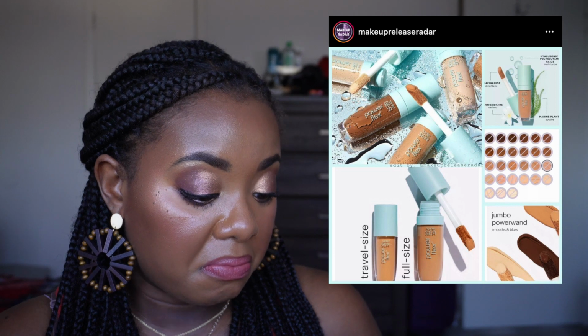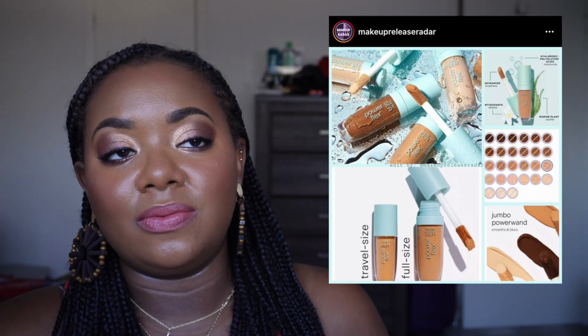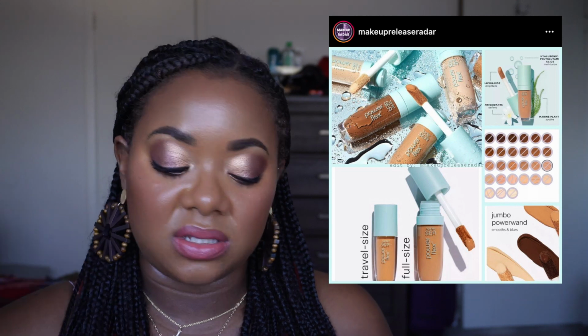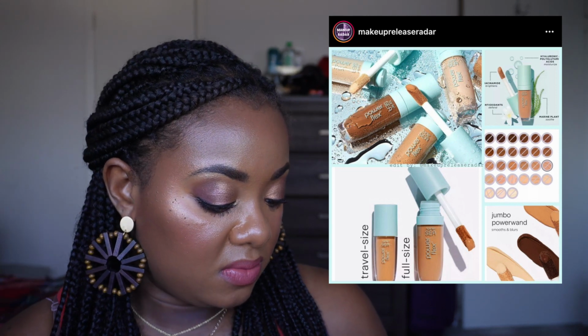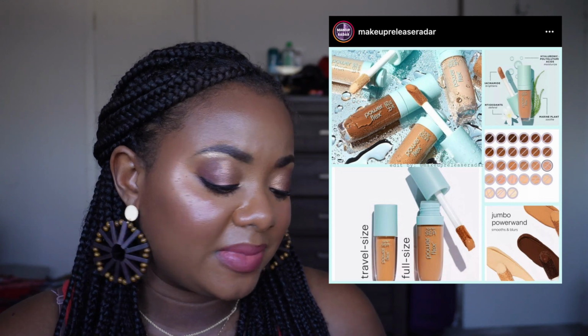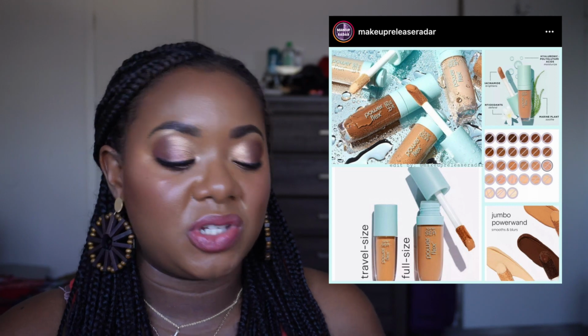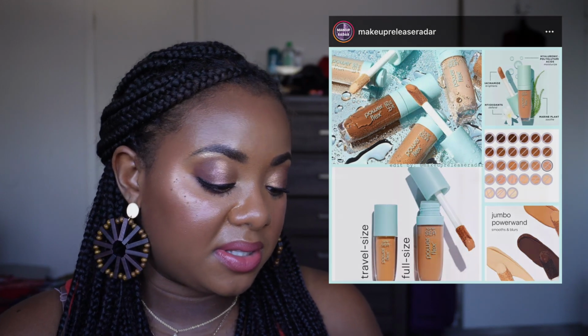And decent in that it is kind of equal across the different skin categories. I don't know if this is enough. I mean, 27 shades. Yeah, that's fine. It's decent. The shade range looks fine. I'm just not interested in picking up anything from Tarte.